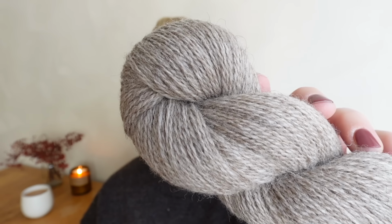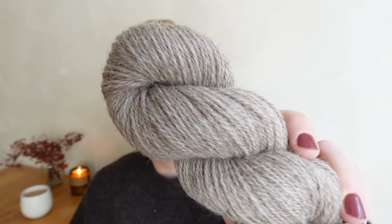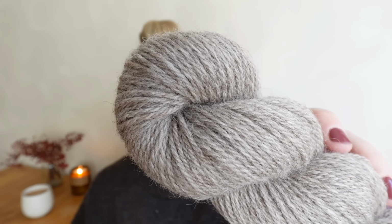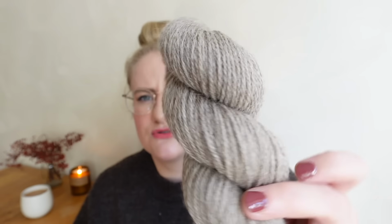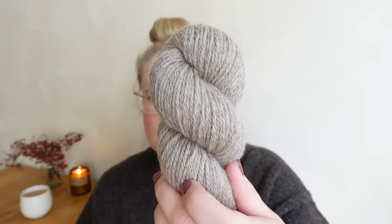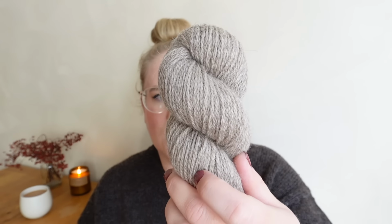And for the new collection, or not the new collection, in general, we decided to have this in a DK for the first time. So this is the new base that is launching. It is Shetland Romney DK, which is now 230 meters per 100 grams. So slightly heavier DK weight base in comparison to our other bases.